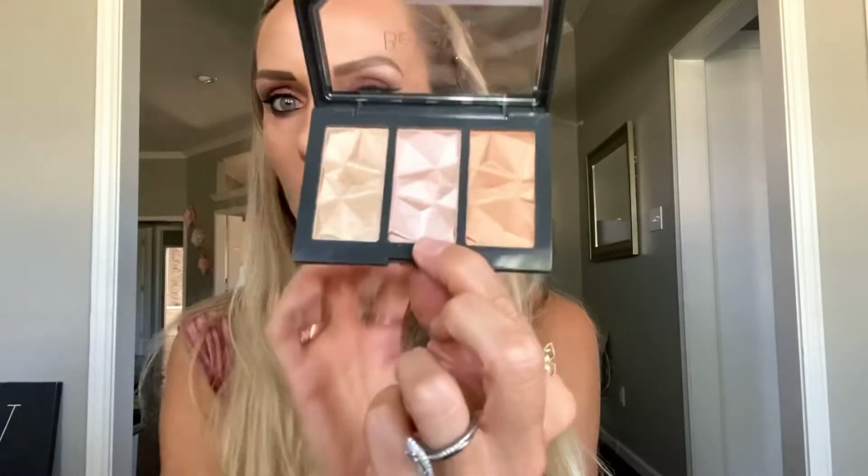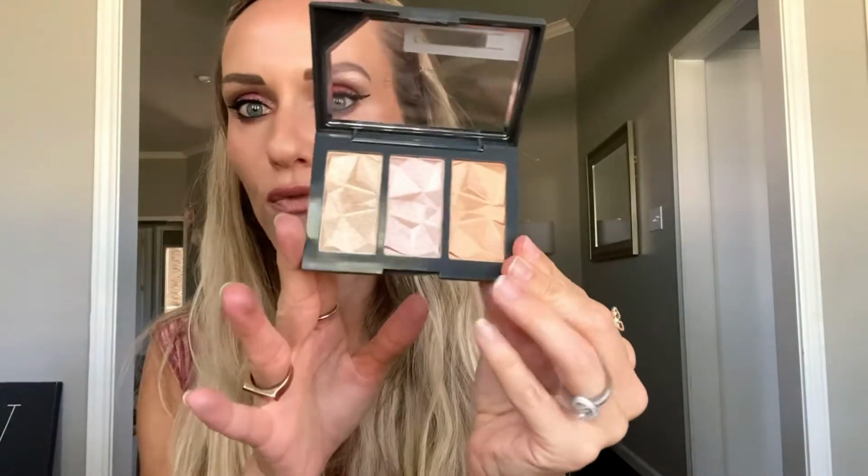And then for highlight, these little triple trio highlighter palettes are so good. They're $4. You get 3 highlighters in them. I have this one, and then there's another one that's a little bit lighter, I believe, than even this one is. And this is in Sandstorm. So I took this kind of pink rose gold shade right here, did a little bit of highlighting on the nose, and then I took this little bit lighter gold and did the highlighting of the forehead. And they're so pretty. They're $4.